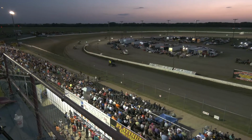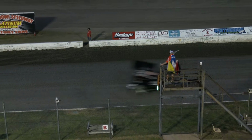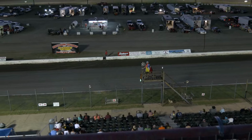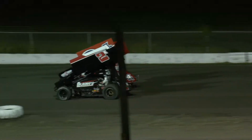Checker flag. Your winner, the 41M, Steve McMacken. Michael Oliver in the 1-0 runs second. The 3 car, Raven Culp, runs in third. All right, here we go.